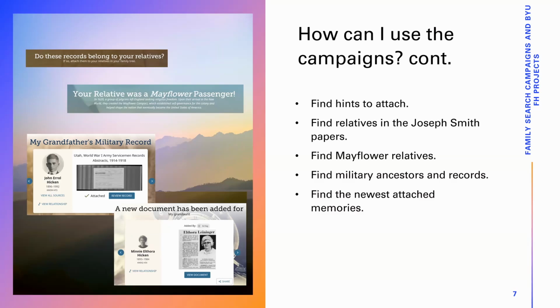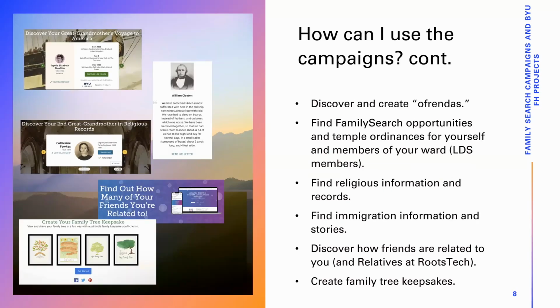And if you want to know who's attached what just lately, you can find the newest memories that somebody's attached, not just you. This one right here down there at the bottom, a new document was added for my great aunt by my cousin Ed K. So I know he's the one who did that. There's a kind of a cool thing.